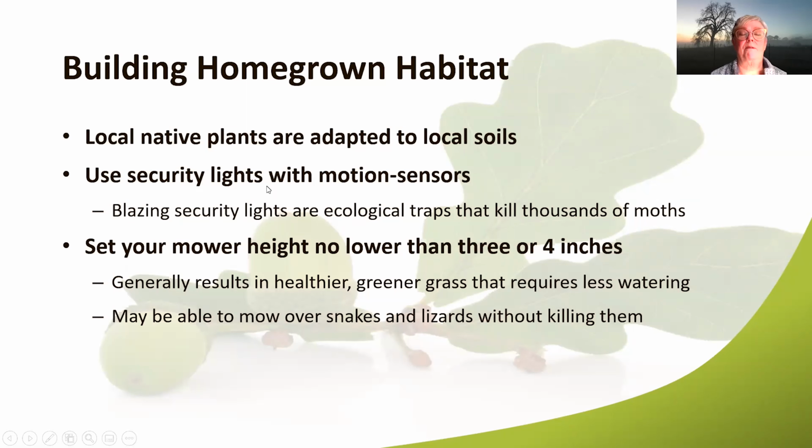Avoid the use of security lights that are on all the time. Fit them with motion sensors if possible. Those blazing security lights, we've all seen how, when you put your porch light on for a little bit, all of a sudden you've got a whole lot of moths hanging on the side of the house or buzzing around the lights. That ends up shortening their lives, if not making them really prone to getting picked off by bats or whatever.